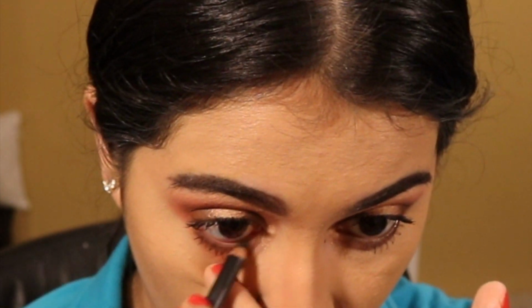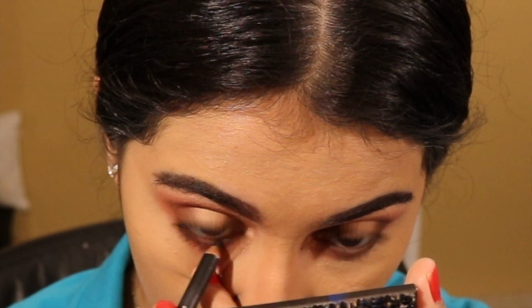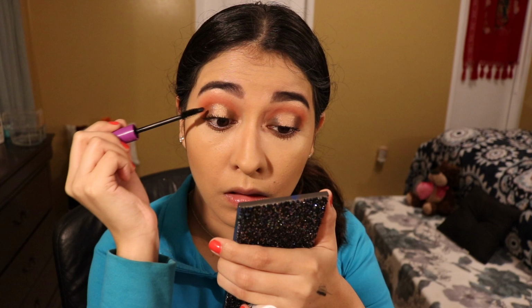Also, I'm going to apply, what's it called, CoverGirl Brown Eye Makers. This eyeliner pencil, and I'm going to throw this eye pencil away because I forgot that I don't like it, and it's really hard to make it work, so I'm probably going to throw this away. I'm going to curl my lashes, and I'm going to apply another coat of the Almay One Coat Thickening Mascara to make my lashes even more thickening and voluminous.